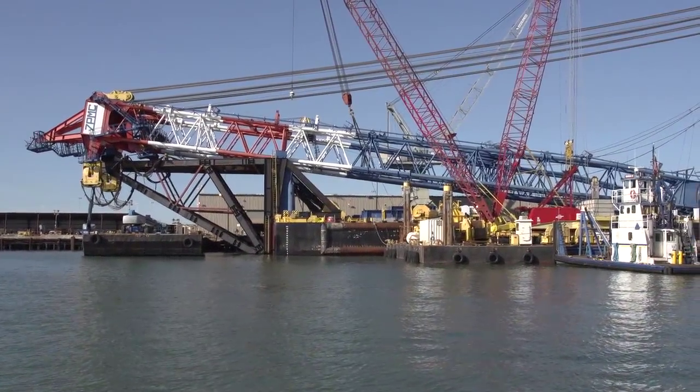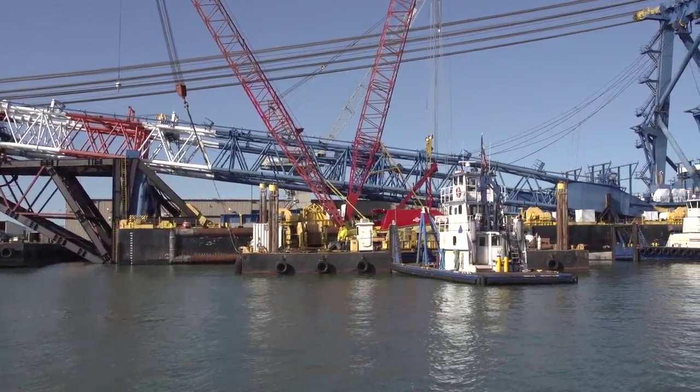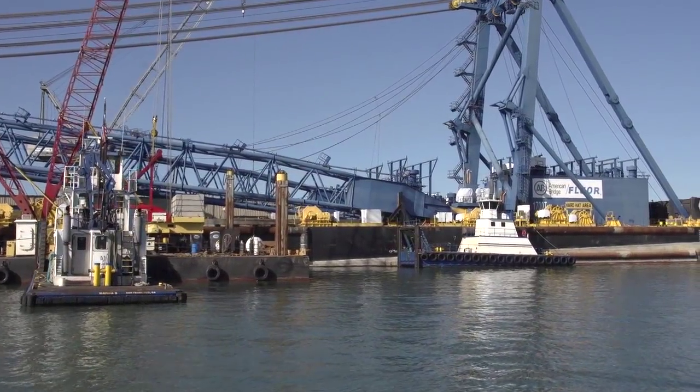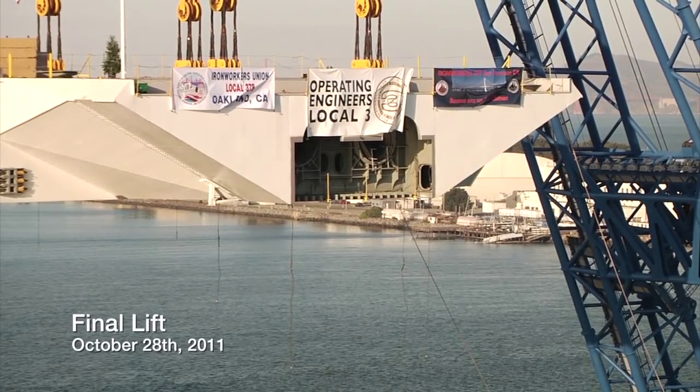The Left Coast Lifter was a custom-made crane barge that arrived on the project in 2009. It was made specifically to lift the steel deck sections of the self-anchored suspension span. And it lifted and placed all 28 deck sections for the suspension span.